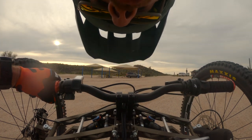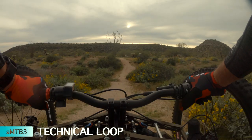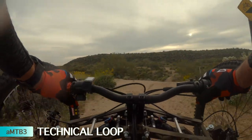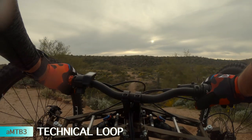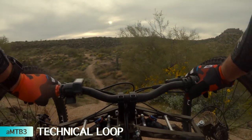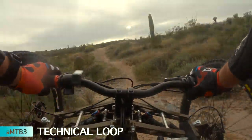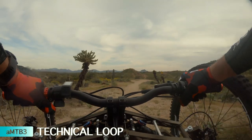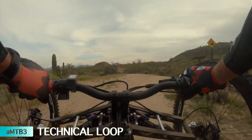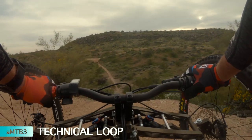Let's do this. We are chasing sunlight. Here's the trailhead. Okay, here's one of the drops right here. It's semi-rollable. Yeah, I think there's another one right here. Yeah, this one's a little bigger, I think.